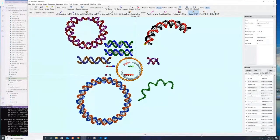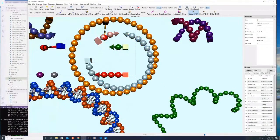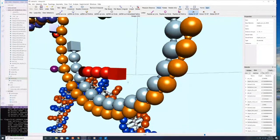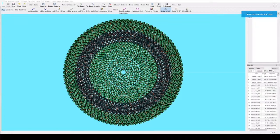And what I hope you took away was the fact that with a Python API, one can begin to create arbitrary designs in the Insequio platform, and then using all the tools that are already there, you can go in and do manual manipulation. And in fact, this is how we work today. We do a lot of our design with scripts, and then we come back in and do manual manipulation for fine tuning. If we go to the last video, we're going to see a larger structure this time.